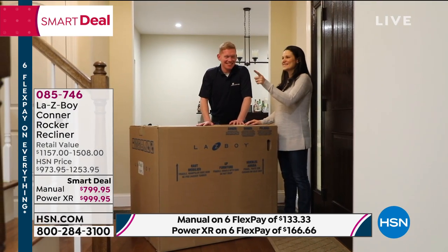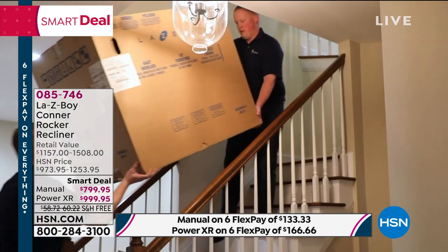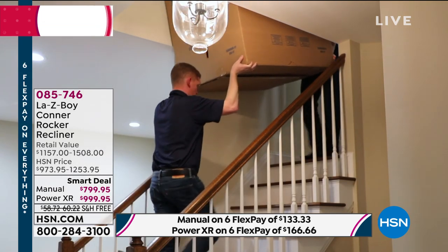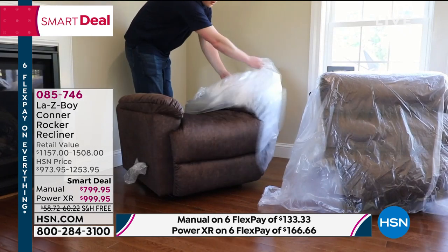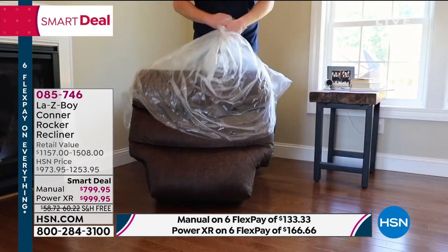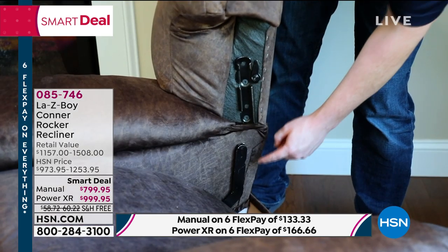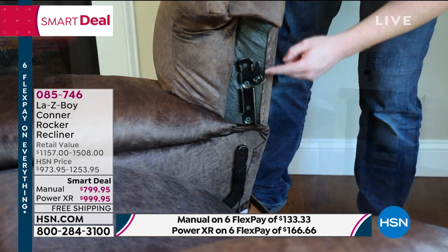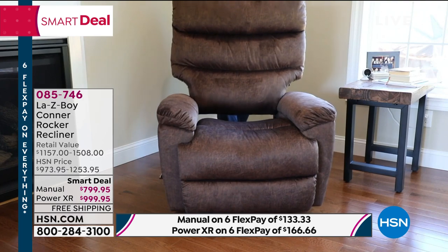If you go to brick and mortar, typically you have to spend, and it can be a lot of money, let's put it that way, to get it securely and safely shipped and delivered to your home with installation. They will do it free of charge, and they will not only bring it into the house, but they'll set it up for you. We're getting questions about weight capacity. 300-pound weight capacity is what we're looking at.